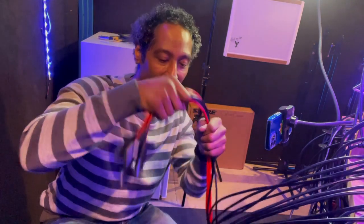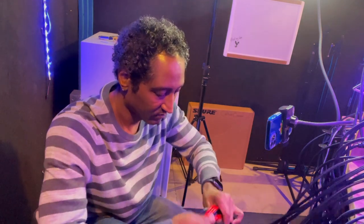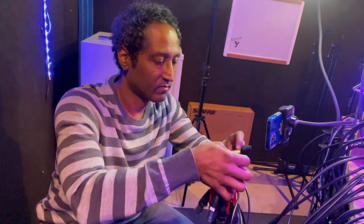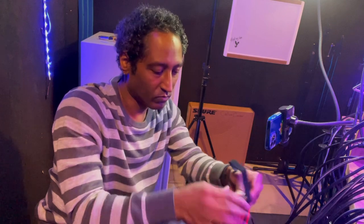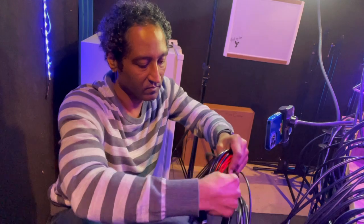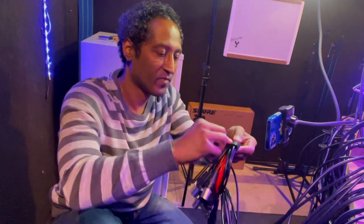All right, so we'll take these, fold them up nicely. Nice and tight. Take our Velcro in. There we go.